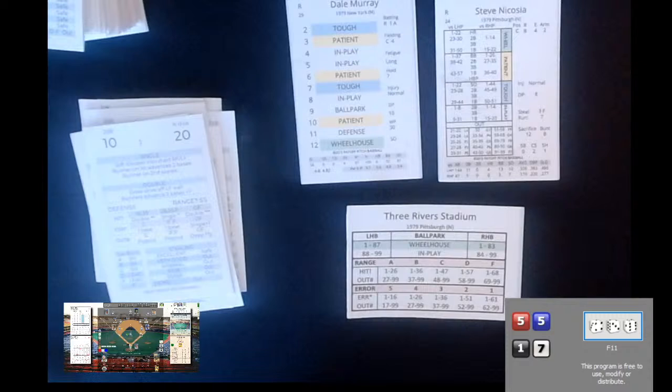Nicosia on the day had a double his first time up. Since then, he's flied out twice to center field. Here's the pitch to Nicosia. Oh boy, another one.